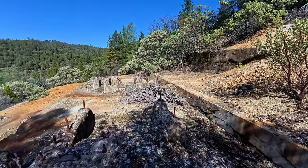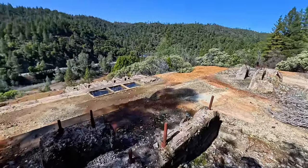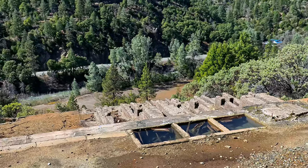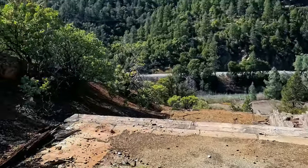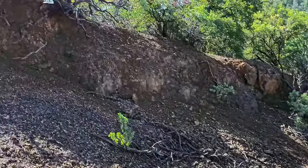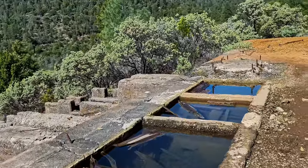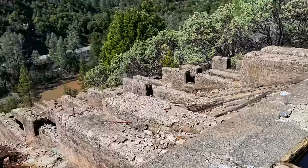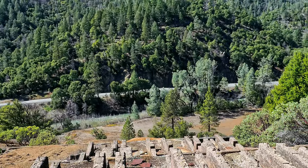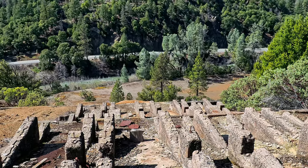Check out this cool behemoth. This thing's massive. Concrete going all the way down. Look at that view. Let me zoom in. Epic. Okay. Oh man, this is awesome. Whoa. So, I'm not sure exactly what this was, but obviously something to run something downhill. Maybe melted rock. I'll show you that down at the bottom.